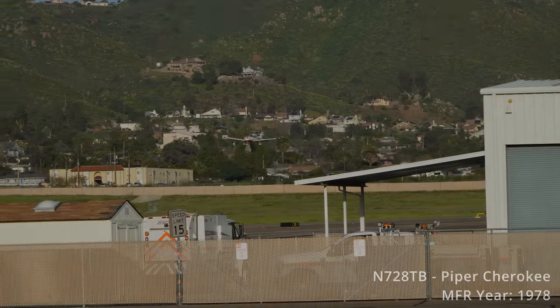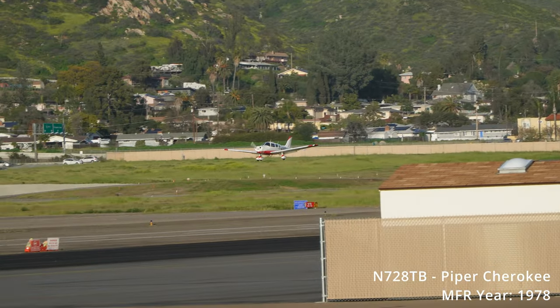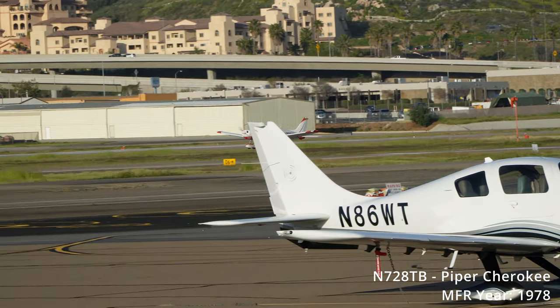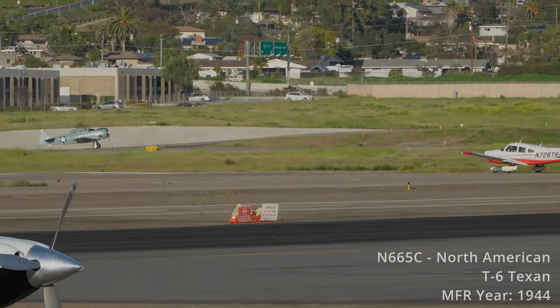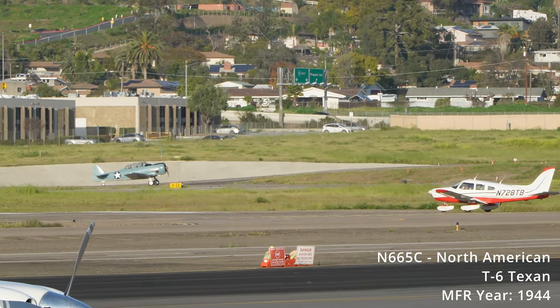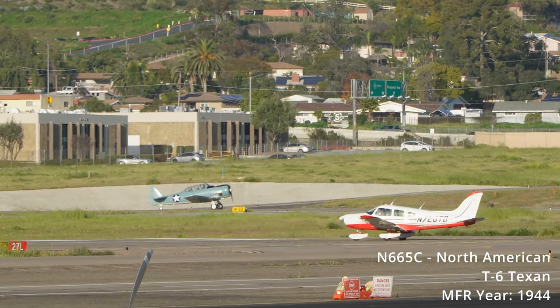Bravo, number 2, follow aircraft on 2 mile final, runway 27 left, clear for the option. Number 2, Bravo, 27 left. Gillespie Tower, North American 665 Charlie ready on 27 right for right downwind. 665 Charlie, Gillespie Tower, hold short on 27 right. 65 Charlie, hold short, 27 right.